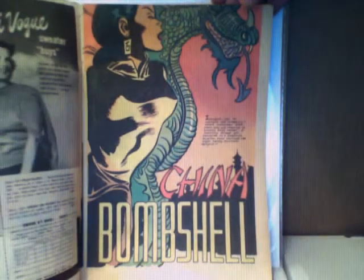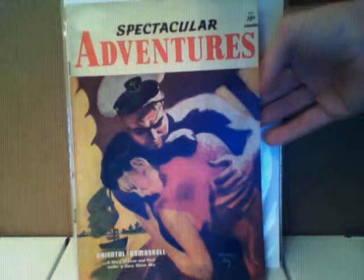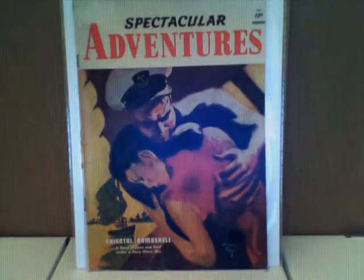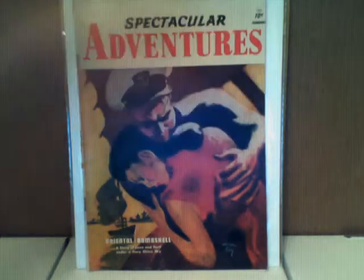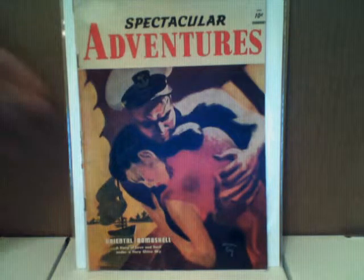Starts out with the China bombshell story. This one may or may not have been trimmed. It's hard to tell. I know these were bigger than regular comics, and this one still is bigger than a regular comic of that time. I don't know. Seems like it's missing some of the top of the art, and it seems like I'm missing some of the Y on February. Still very rare. Overstreet might, I think, call it scarce.